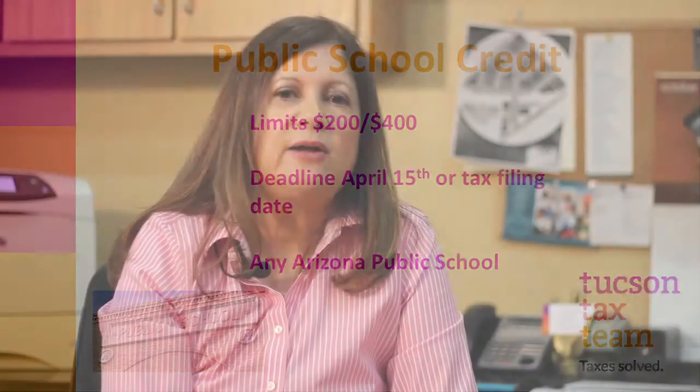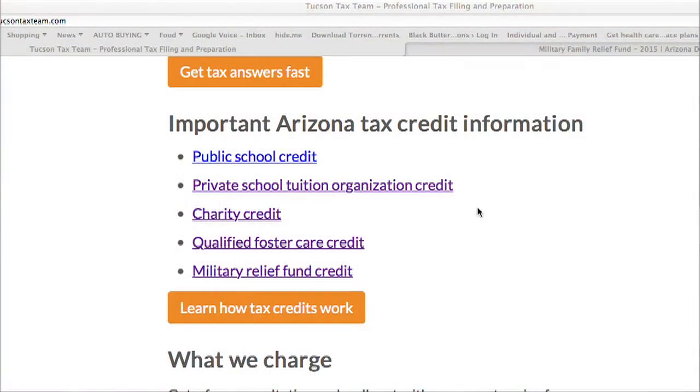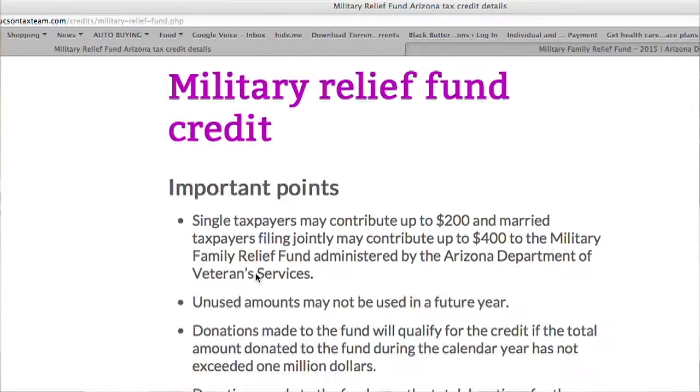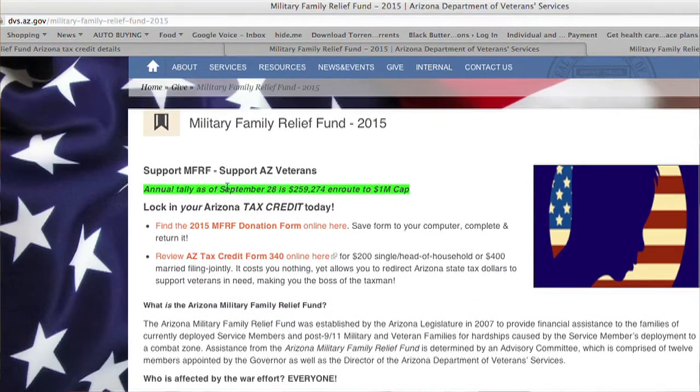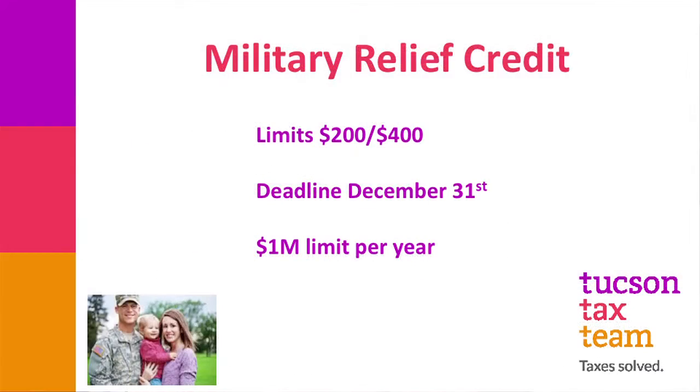I'm going to skip over now to the military relief credit. This one's a little bit different. They're only allowed to collect up to $1 million. So you'll want to make sure before you give the money that they haven't hit their goal yet. And I'm going to show you how to do that. Once again, you go to my website, scroll down, click on military relief credit, and then here's the link that tells you where they are in reaching their goal of the $1 million, $200 and $400. And once again, the date's the same, December 31st of the tax year in question.